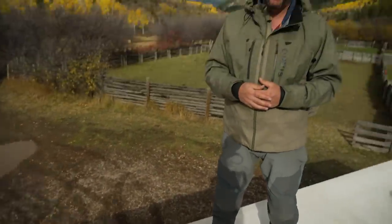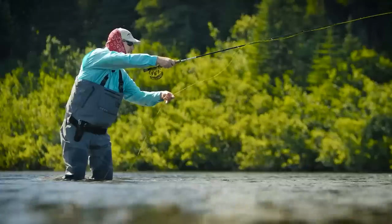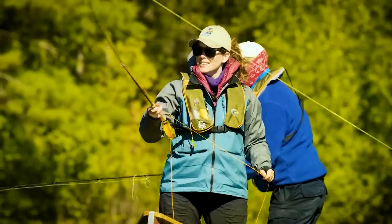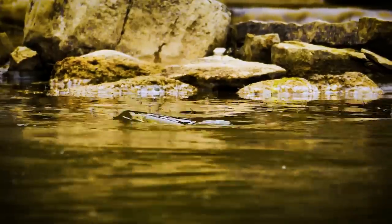And I would usually walk away, but if I do, I'll fall off the top of the RV. Ooh, that's a nice sized fish. Absolutely fantastic. Good fish.